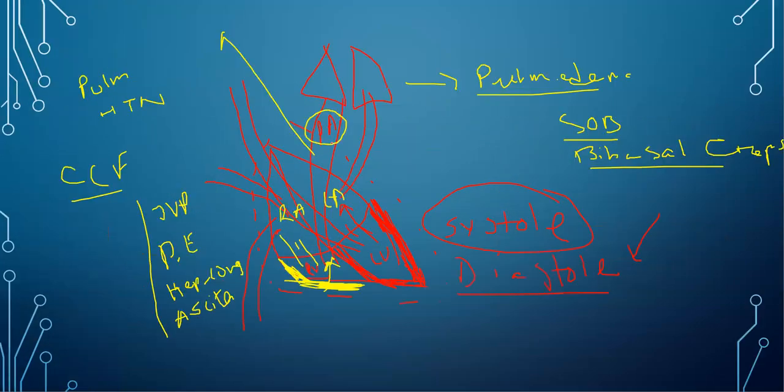In systolic heart failure, your left ventricle gets dilated because it tries hard to make its muscle hypertrophied so that it can push some blood out. So in that process, usually the left ventricle gets dilated. If the left ventricle gets dilated, the apical impulse, so this is the apex, right, will be displaced and you will get an enlarged cardiac shadow on a chest X-ray.